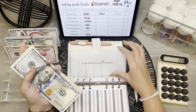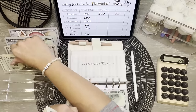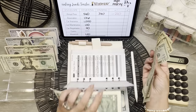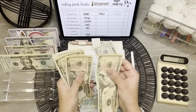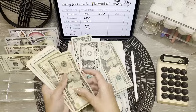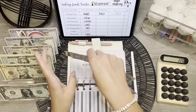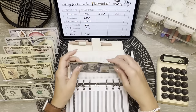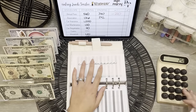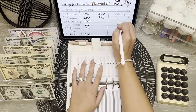For association, we should have $272. So that's 100, 120, 140, 160, 180, 200. We'll put that down and grab 100, 120, 130, 140, 150. I'll leave the 20. 10, 20, 30, 40, 41, 42, 43, 44, 45, 46, 47, 48, 49, 50. And we'll trade this in for 50. So now we have $272. That's perfect. That was a positive change of 136.